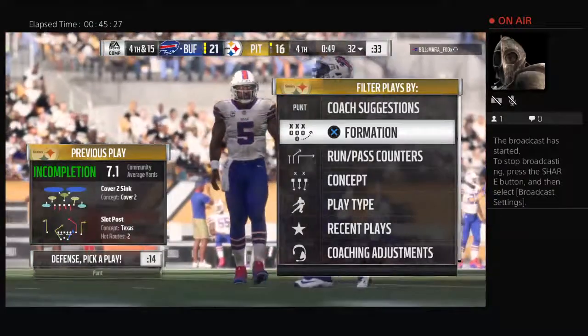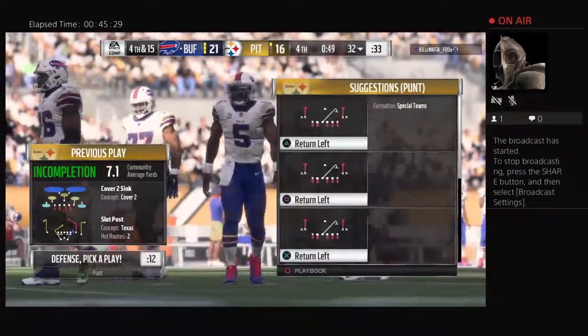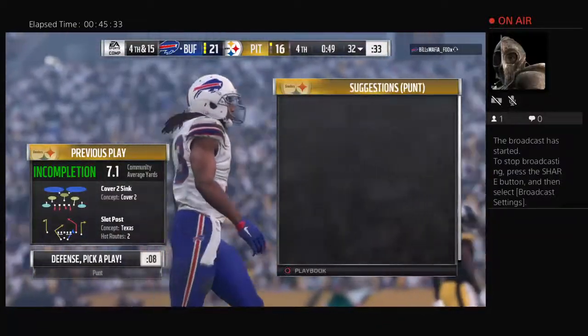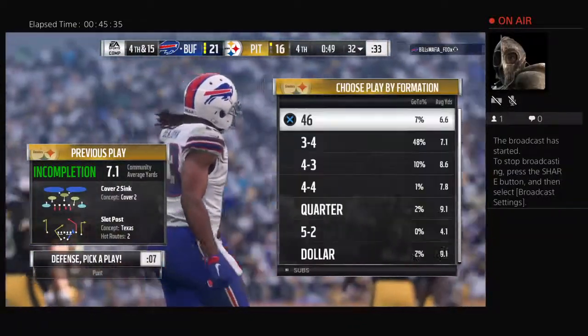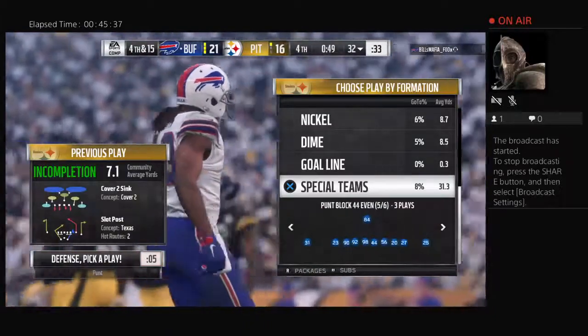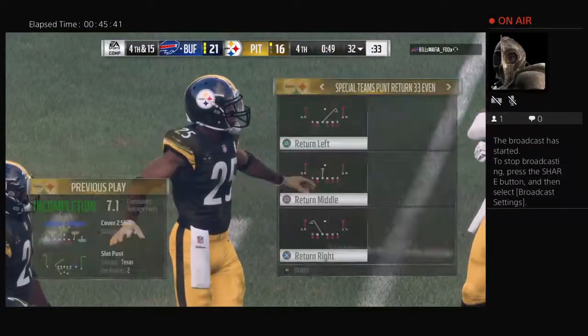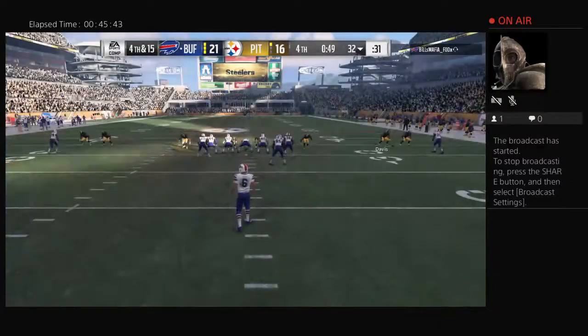He was unable to complete it there, and just not the game that you would expect from him. He's been off the mark really start to finish. Yeah, it makes you wonder what exactly is going on. Is he a little bit dinged up here, or is he just off just by a bit? Maybe he can get it back in this situation. He'll need to.